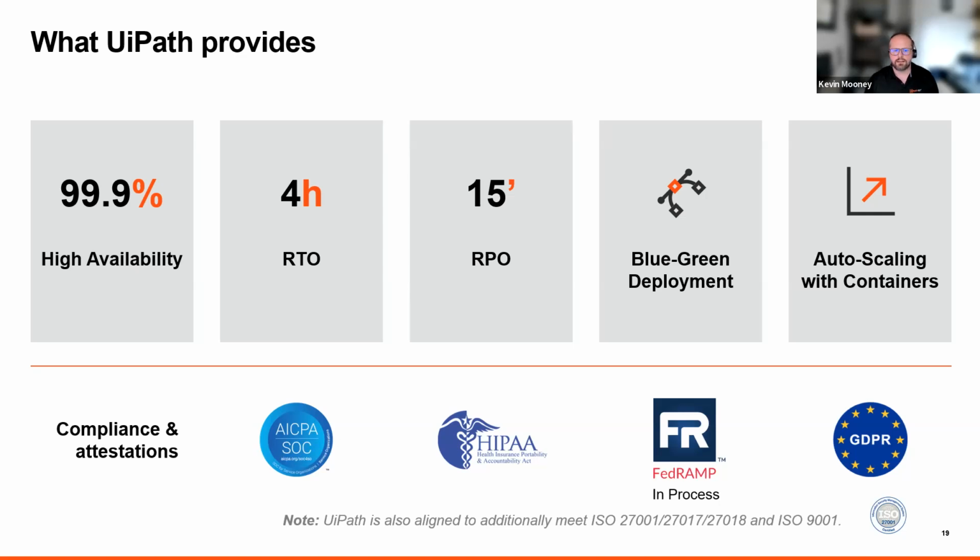And then at sort of more of the organizational level, our information security management system meets the requirements for ISO 27001, and we added the additional control sets for 27017 and 18, as well as our quality management system is conforming to ISO 9001, and we do annual surveillance audits for that, and of course renewals every 3 years.